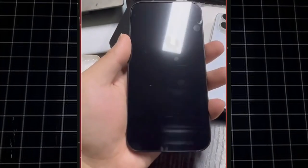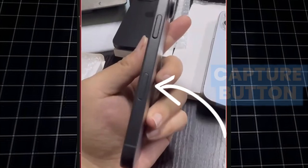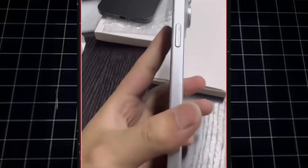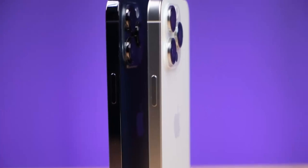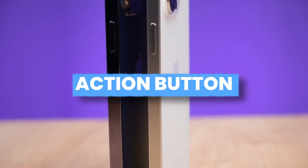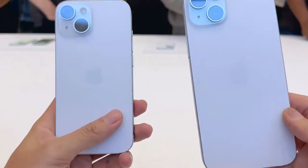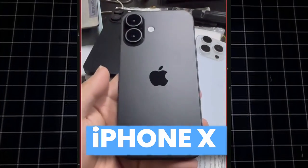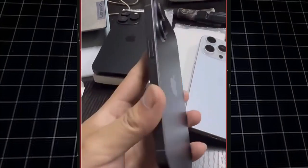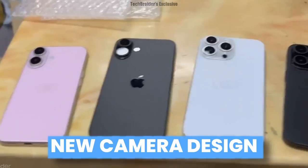Also, below the power button, there is an extra capture button on the iPhone 16 Pro Max. It will be a touch sensitive button, and yes, don't worry, the action button is not going anywhere. This will be an extra button alongside the action button. Moreover, the iPhone 16 design is also changed. The vertical camera layout is coming back, similar to the iPhone X but with a much bigger size. Both the iPhone 16 and 16 Plus are going to see a new camera design.